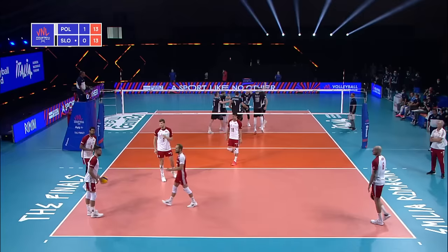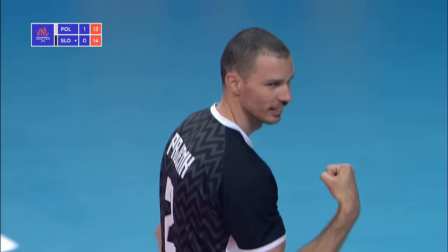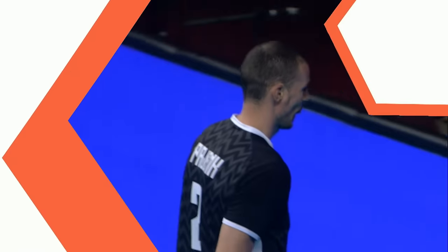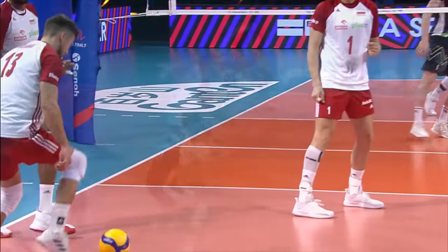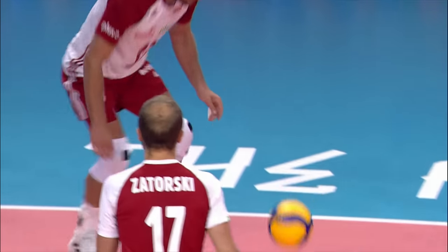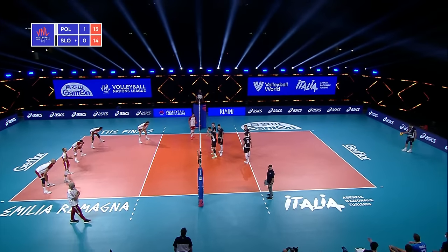Oh dear! Well, what happened there? That's unfortunate. We've seen Leon with some struggles in serve receive and a bit of miscommunication. In this case with the captain, Kubiak. That should be a really easy pass and Leon was releasing. He's front row expecting that Kurek's going to take it, or pardon me, Kubiak, but no communication from the captain. He's got to yell, tell him, get out of here, I'm going to pass that.